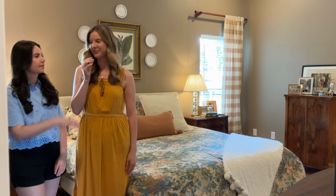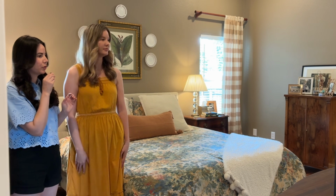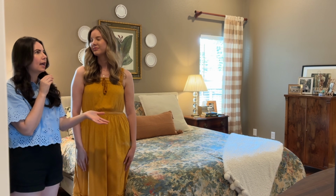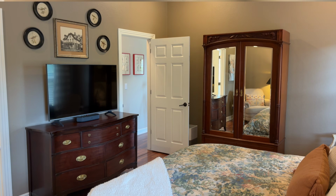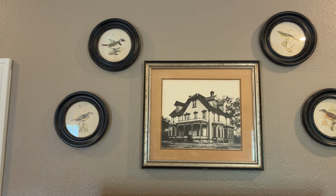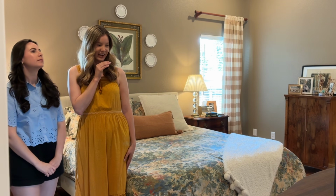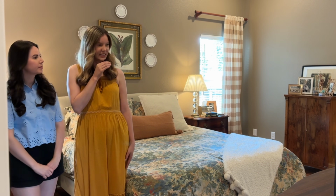Okay, so also you guys have a TV in your bedroom, but one of the things that I love is how you've displayed it. It's not just on an entertainment stand or whatever. You have it on a really beautiful piece of furniture. We found this dresser at an antique store and I just absolutely loved it. It was in great condition and was a great price. So we put the TV on that.